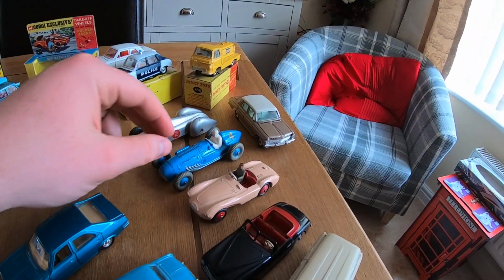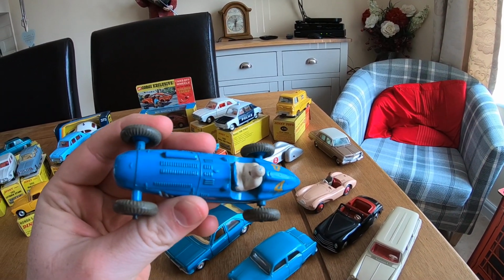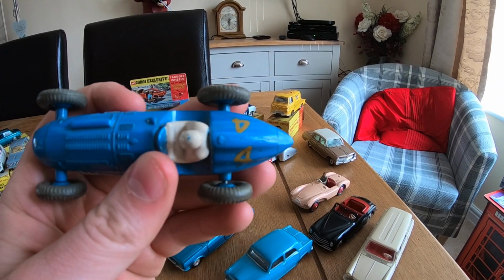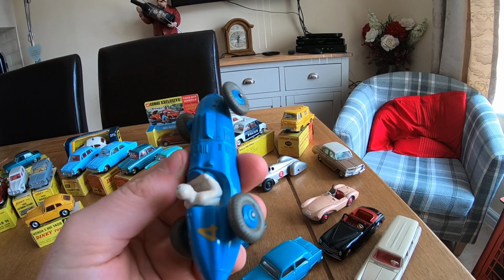We've done the Aston, that's nice. Now the race car Talbot. You know, a lot of these take a battering, as we just touched base on the Maserati earlier. But his head's not even that bad to be fixed. That's normally the bit that goes straight away. A couple of little marks. You know, good tyres. That's nice.